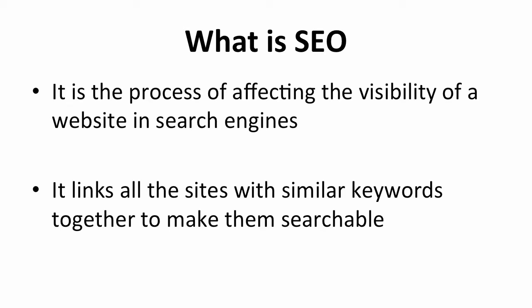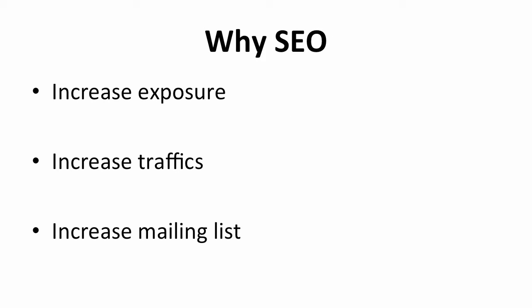This may sound difficult for some of you because you are competing with an enormous number of internet users around the world. However, if you play the right card at the right time, succeeding with SEO is not as hard as you might imagine. SEO links all the sites with similar keywords together to make them searchable online. When someone searches the term piano, everything related to piano will show up on the results page. When your store is SEO friendly, you can increase the exposure of your store on search results.